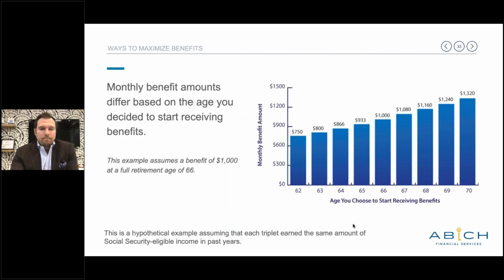All right, so let's go through this. Every year that you wait, benefits grow by 8%. Earl's going to take benefits there at 62. His benefit's going to be $750 a month. Stan is going to take benefits at 66. His benefit's going to be $1,000. And Dell is going to take benefits at 70, and his benefit's going to be $1,300.